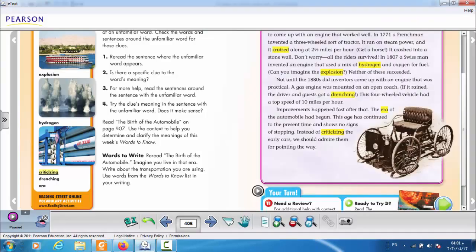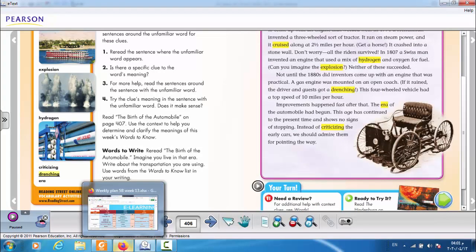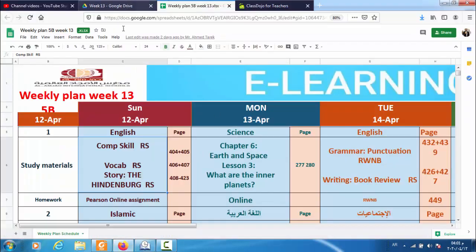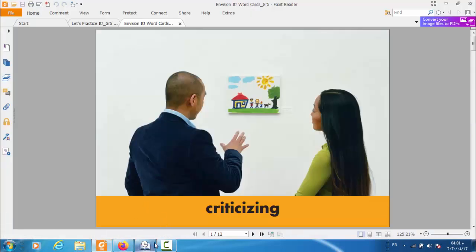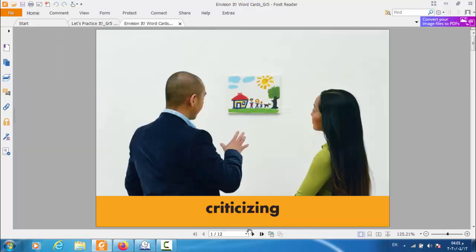Let's go back again to the words. The next one, drenching. What does the word drenching mean? Drenching is wetting thoroughly, or soaking. Like how, teacher? Like this one in here.